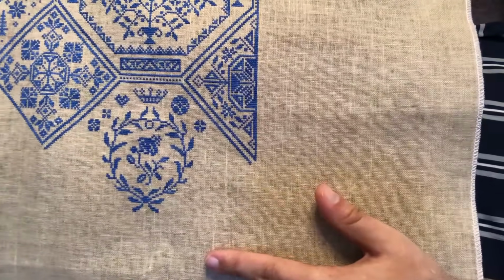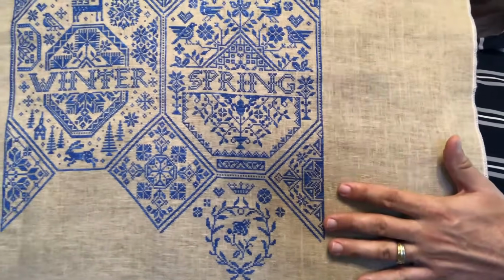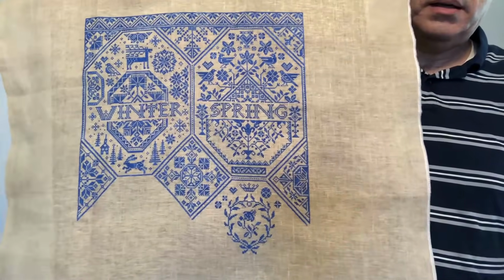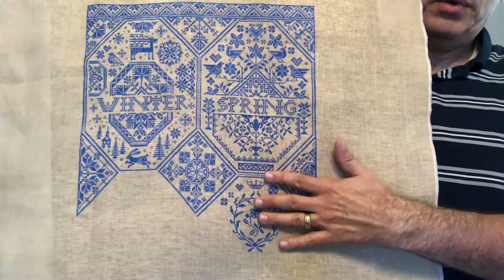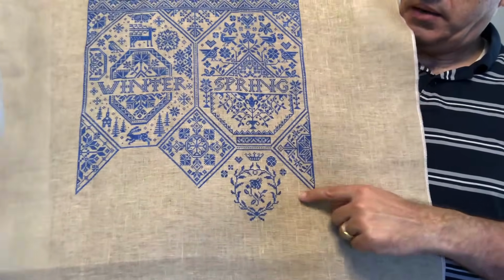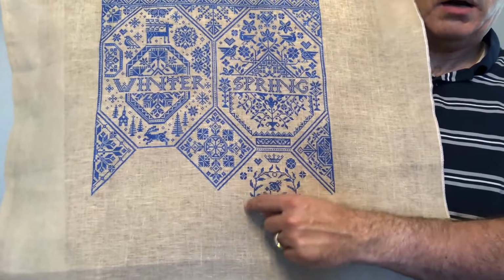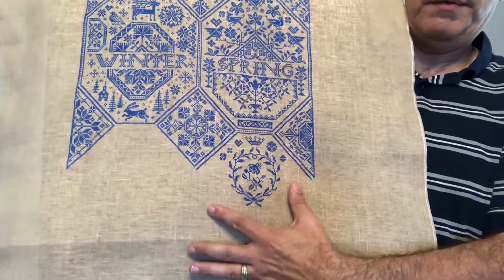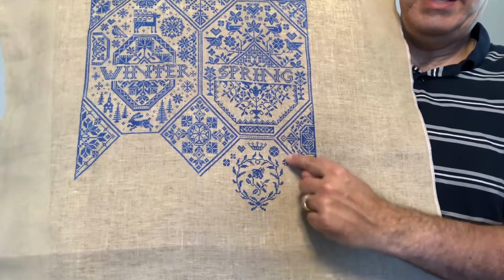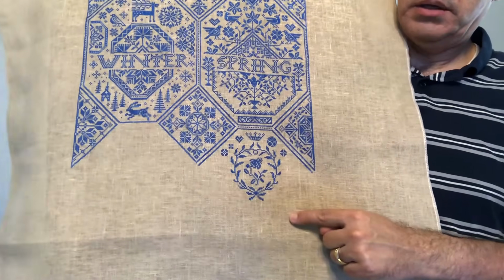So yeah, I really enjoy this piece, and I'm looking forward to working on it again, of course. There's a butterfly here that I'm excited to work on, a big heart here, and then a couple of big half Quaker motifs right here. And then once I do those, I'll be ready to stitch summer.